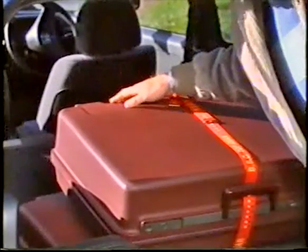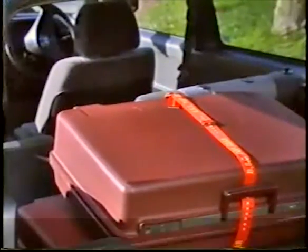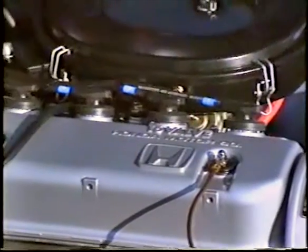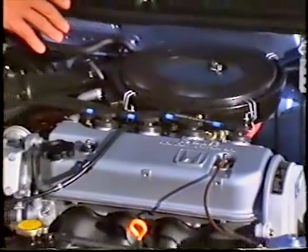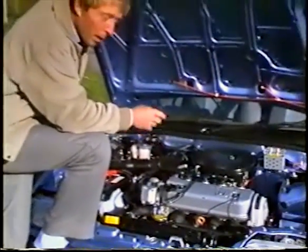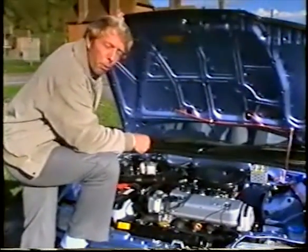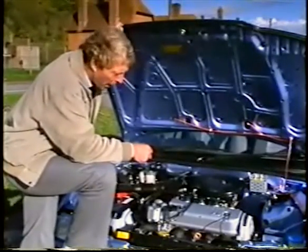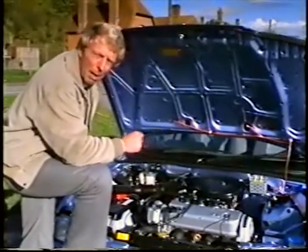Now, the other area of major redesign has been the engine. It's all alloy, both the head and the block, 16 valves, an overhead camshaft driving new lightweight valve train. Comes in 2 versions, 1.3 litre giving 75 brake horsepower, 1.4 litre producing 90. A very compact little power unit.